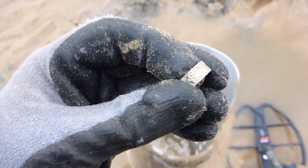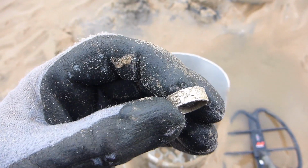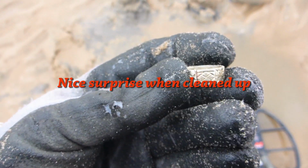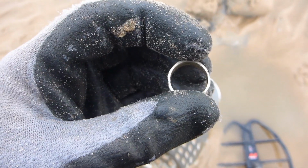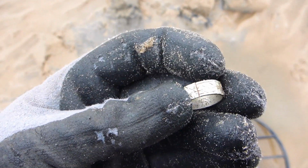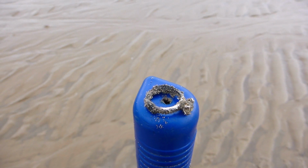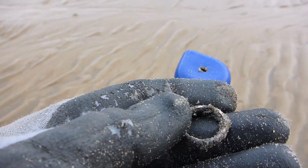The ring though, it shows that if you look for the black sand at Blackpool, you will definitely find bits and pieces of bling or bling bling. Well, that's the first ring of the day. Let's hope we can get a few more. Well guys, I saw that in the sand coming out of the scoop. That was a bit of a heart stopper, that big stone, but just another junker.